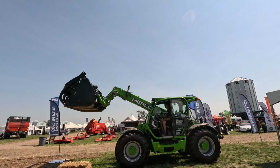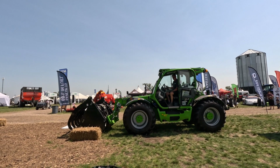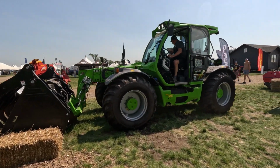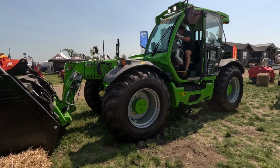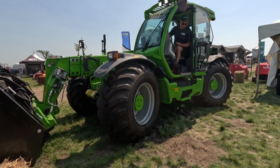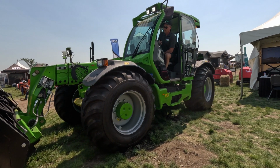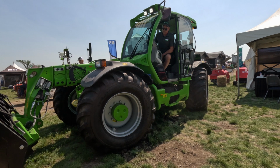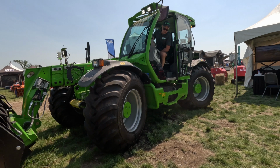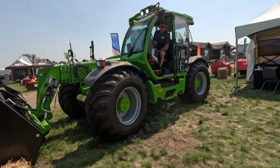Yeah, for sure. Speaking of engines, what does this have? So this has a 170 horse Iveco engine, common in all the CNH product as well. Very good engine, 150 horse. We've dynoed these and they make exactly 150 horse on the PTO. 540 is standard equipment on the Multifarmer series. So you get all that farm functionality with the telehandler. Speed of material handling is really where they excel over a farm tractor.